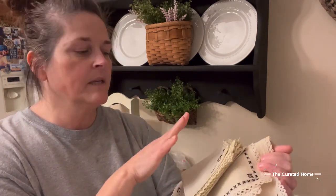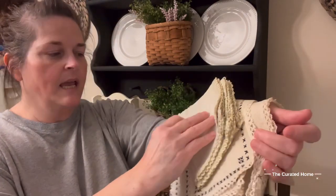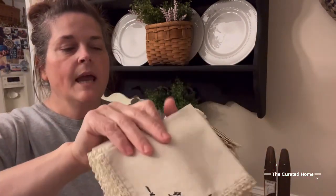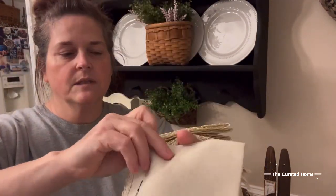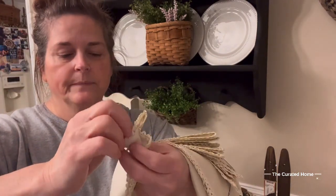I would have loved to have brought the tag home because it had a lot of information about the maker and the year they were made. I should have thought to ask her to take a picture of it, but I didn't. So this was a full set. What I liked was that they have that color patina to them and the black. I just love that. And the pattern, they're like little flowers and leaves, very primitive looking flowers and leaves. Good size napkins.